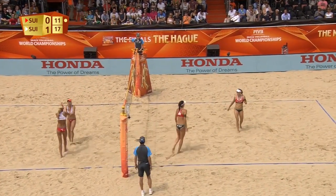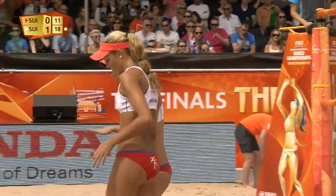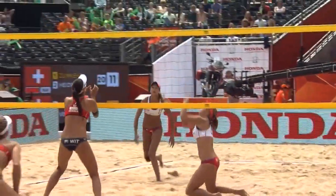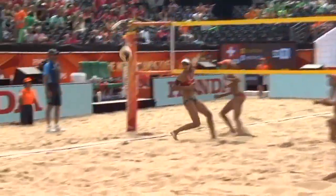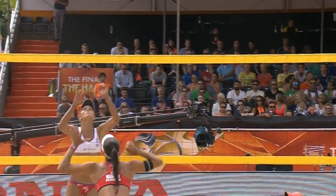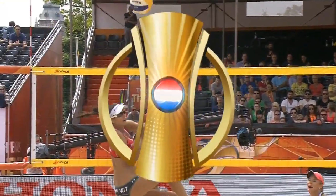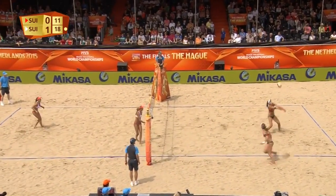Nice use of the pokey. It was shown very early. The hand came up to show there was not going to be any spike, but Zumkehr already off and running down the line. You can't guess. No power coming. There's always going to be a chase. Zumkehr in the wrong place.